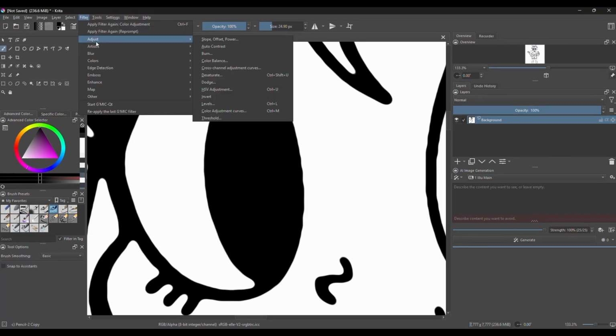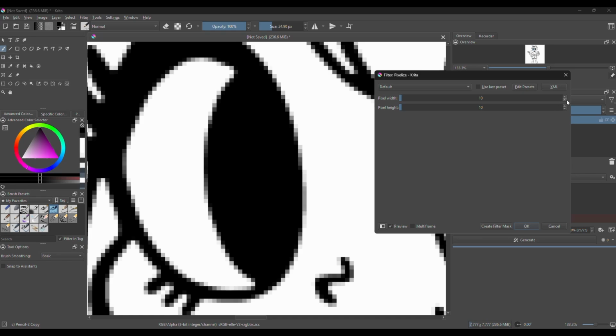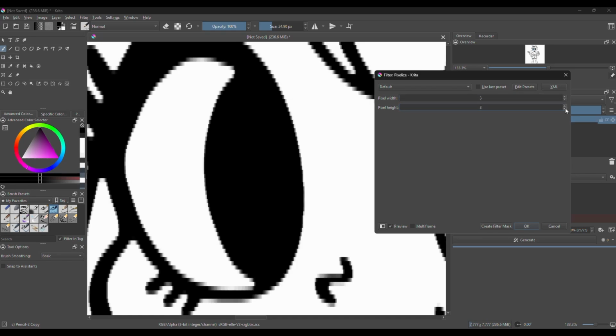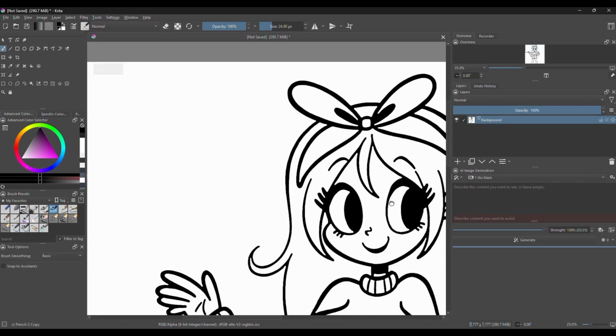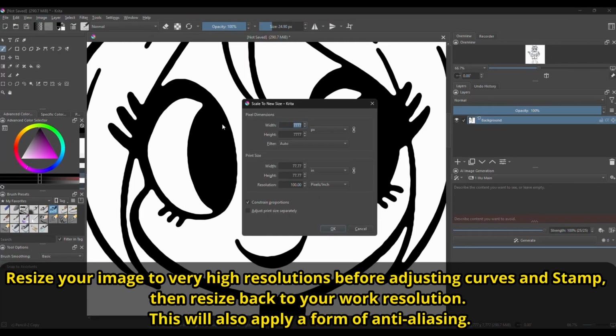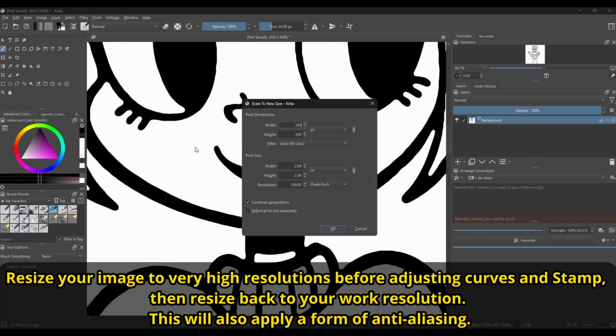However, if you somehow feel this line art is too sharp, you can then go to Filter, Artistic, and Pixelize. Then you can try with low symmetrical values below 10. Despite pixelizing it, in a way, it will also smooth it out, because it's basically doing a form of anti-aliasing. Another alternative is resizing your line art about 5 times larger than your working resolution.